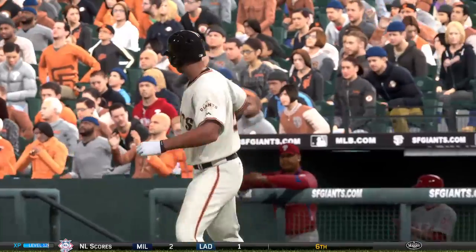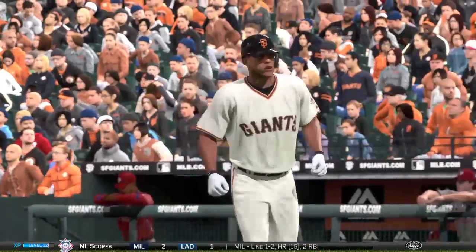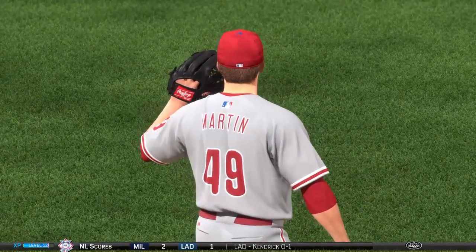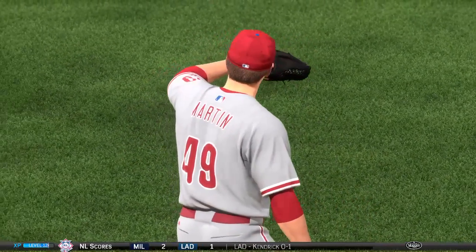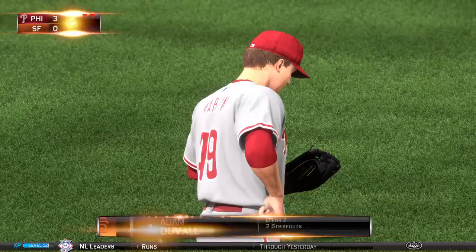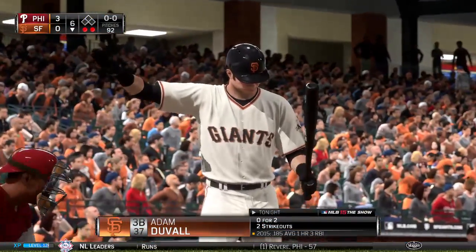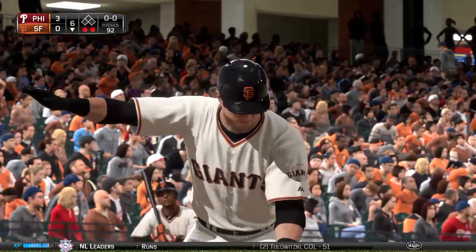And I'll tell you what. A 3-0 lead with the way this guy's throwing must look like a 10-0 lead to these guys. I mean, they just haven't been able to solve him at all so far. Adam Duvall will dig in now, hitless in his two at-bats so far.